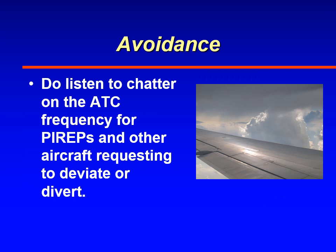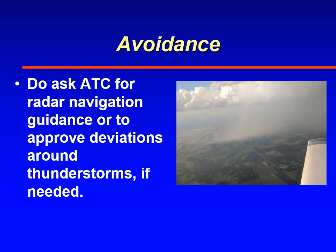It's really helpful to listen to air traffic control, the frequency, and listen to all the pilots that are deviating around thunderstorms. It gives you an idea of where the worst activity is and where there seems to be less activity. So it gives you good situational awareness to figure out where you want to take your airplane. It's also helpful to ask air traffic control for deviations around thunderstorms and also for suggestions where to go and how to fly around an area of storms.